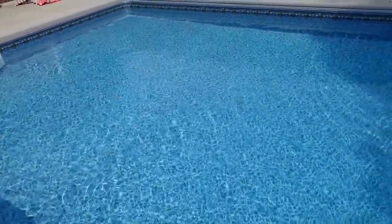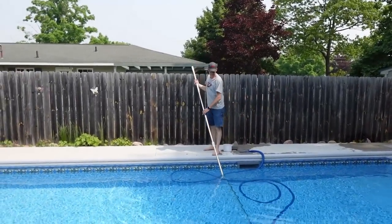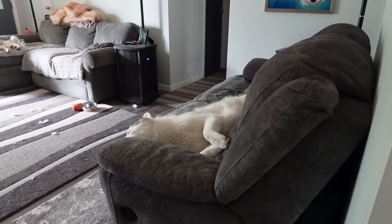I know you haven't done this side yet, but I can see where the pool guy has missed some of the sand. Yeah, because the dog's getting in and out yesterday. No, not our sandy dogs. That would never happen.